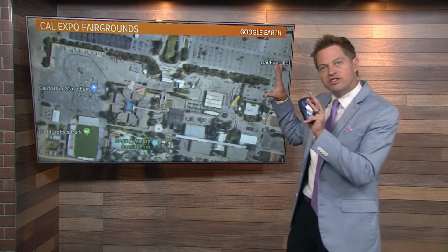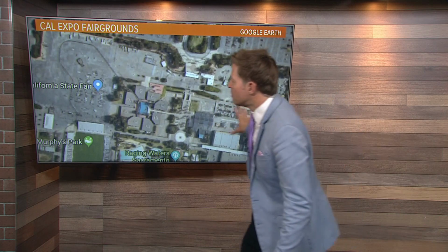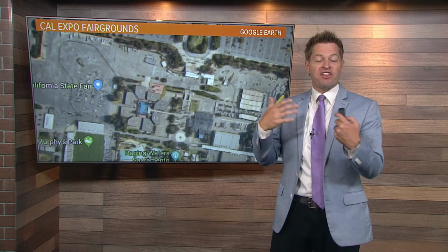Well, we all know that the state fair is a good time, but one of the realities is that it's during a hot time of the year. It's unavoidable in July that it's going to be either warm or hot. But look at the surface of the state fair. It's made up of mostly a dark asphalt, which makes sense. You need a durable surface for the thousands of people that are going to be traveling through the state fair.